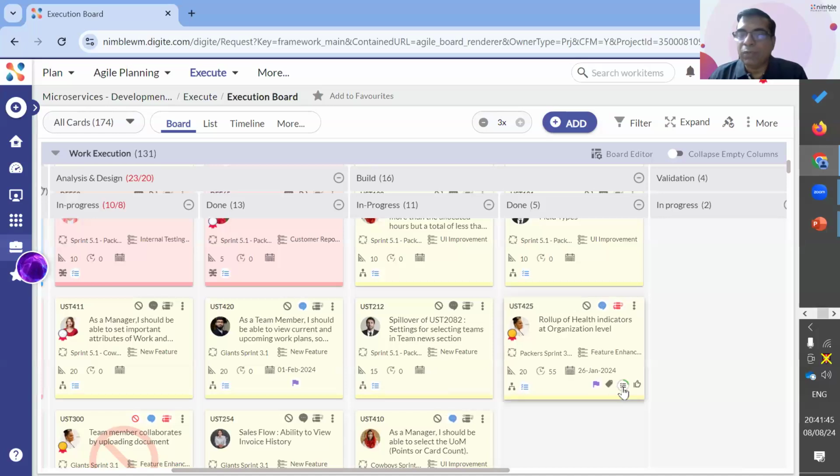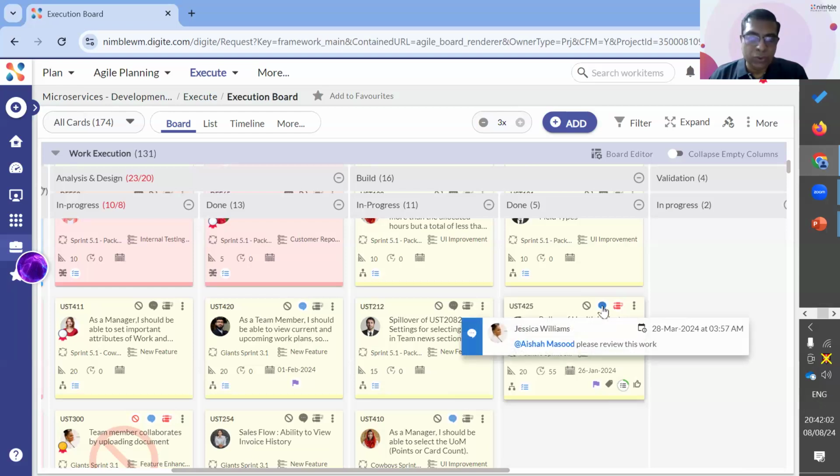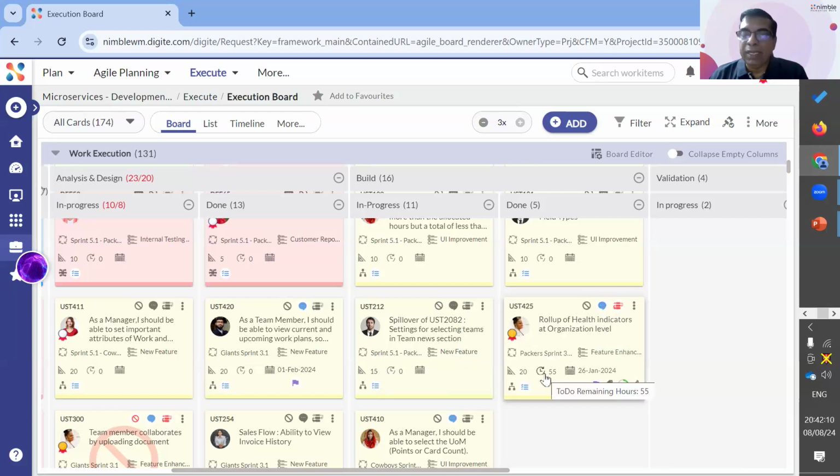You're able to see visually what the percentage of work completion is. So that gives you a sense whether we still need a lot of time to complete work on this particular user story or not. That gets derived from the system. We also provide indicators which show that someone has given a comment on this card, so you can read it. It makes sure that you will not miss it. You're able to see the remaining work that is applicable. So a lot of such indicators are provided, which will basically help you focus and prioritize on which is the work the team needs to focus on at any point of time.